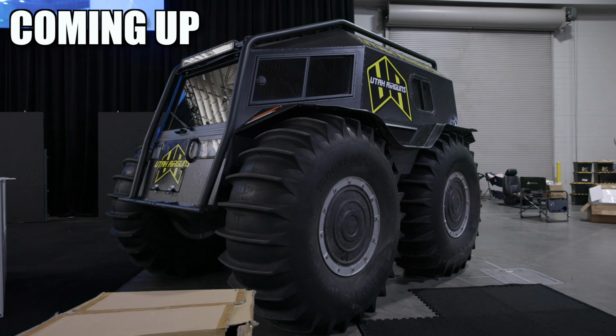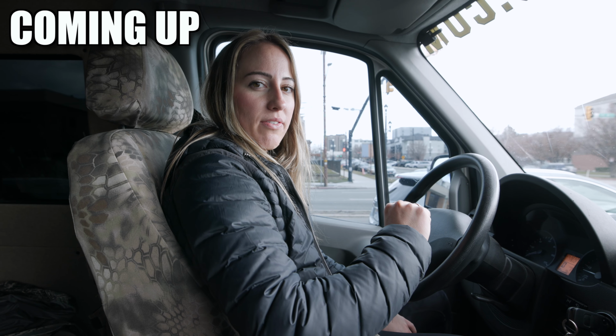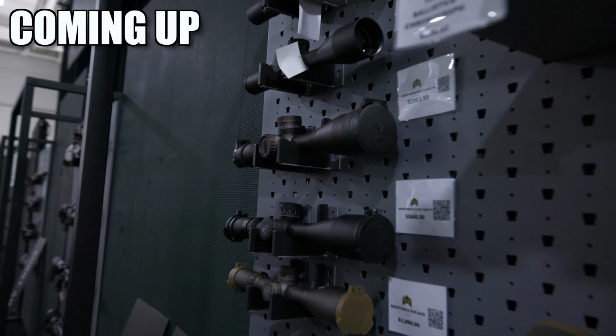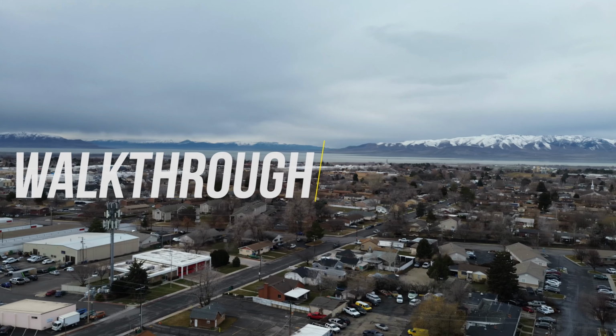We got a Sherp in the booth. How cool is that? This is my first time driving the van, so. I mean, why wouldn't you buy, it's glass. That's what every guy wants for Father's Day. Like, if you want something, this is the best.